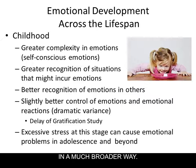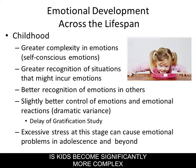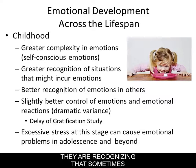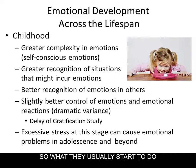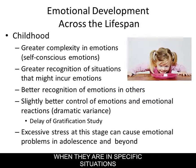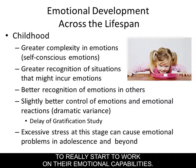When children reach the first couple years of childhood, when we're talking about emotional growth, one of the things that really kicks things off is that kids become significantly more complex in the self-conscious emotions that they develop. And more importantly, they start to recognize that these emotions aren't coming out of nowhere. They're recognizing specific situations that are eliciting these emotions. They're recognizing that sometimes specific emotions aren't necessarily appropriate in those given situations. So once they recognize that situations indicate specific emotions, and that there are expressions of emotions that they can display, they start to really look in their social world for when emotions are appropriate, which emotions others are feeling in specific situations, and they start using those recognitions, the emotions in their environment, to really work on their emotional capabilities.